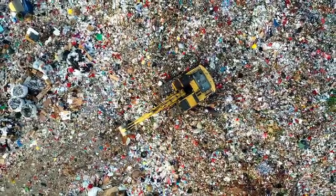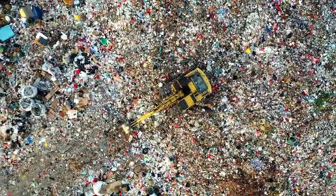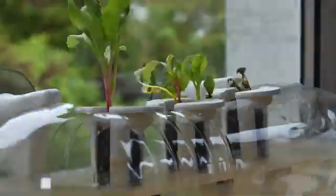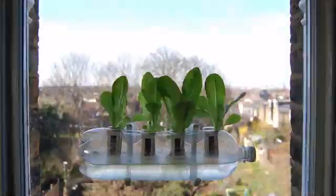In the UK alone, 15 million plastic bottles get thrown away every day. Bottle Farm gives them a new life. It's made from over 95% recycled material.